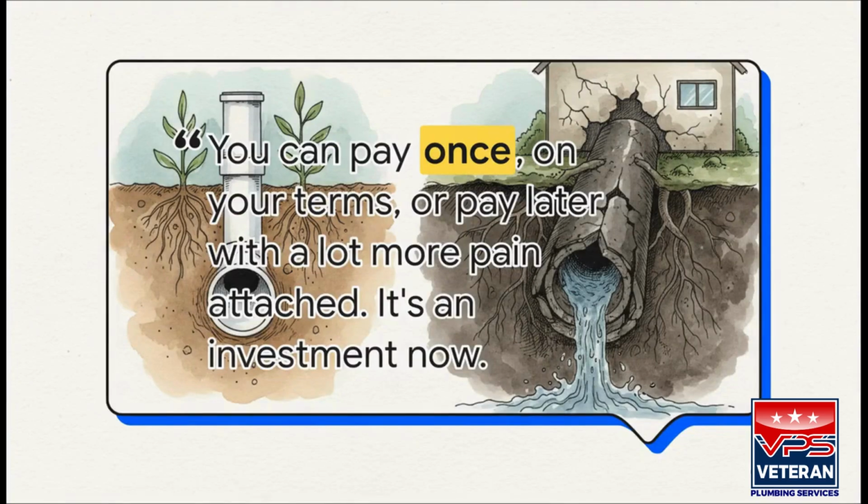This quote just sums it up perfectly, doesn't it? You can pay for this once on your own terms, or you can pay for it later with a whole lot more mess, stress, and money attached. It really is an investment now to prevent a catastrophe down the road.